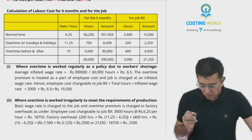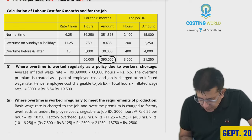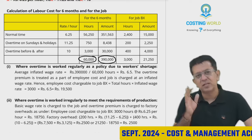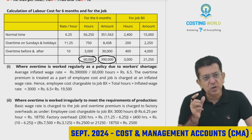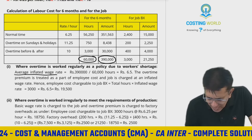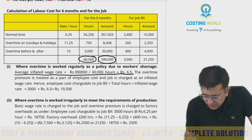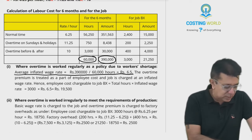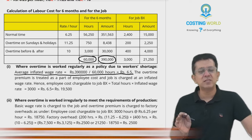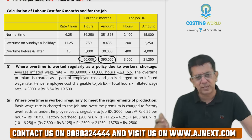So ultimately, you will be paying the workers 3,90,000 for working 60,000 hours in those 6 months. We call this the average rate, or some people call it the average inflated wage rate. So 3,90,000 divided by 60,000, that is 6.5 per hour. This is your weighted average rate. You can also call it that.